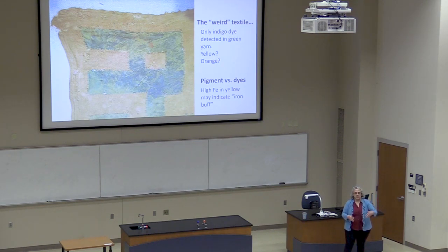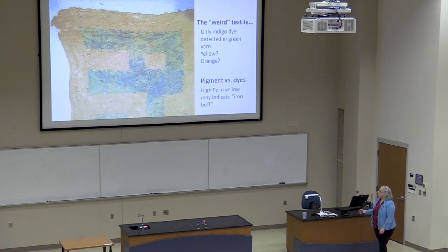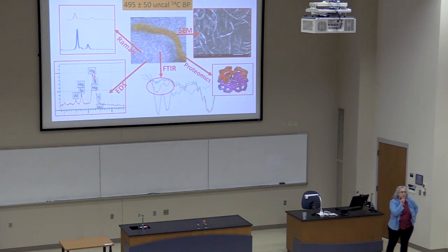And what this did is it led us down the path of how much information we can get from one fiber, one piece of yarn. So this was an outlier. We didn't even include it in our other study. What we found was that there's probably pigments here. And this orange just confused us. Well, this is what we did.